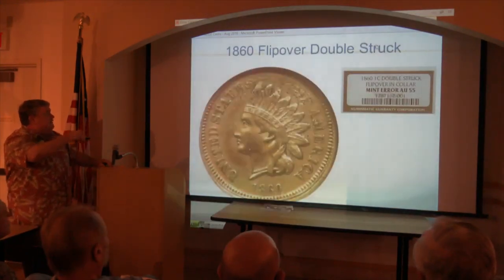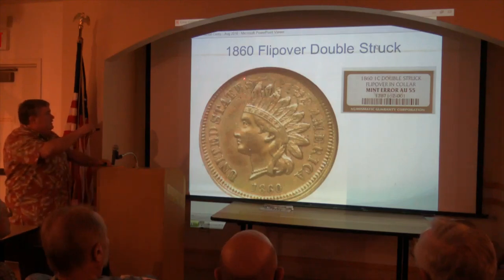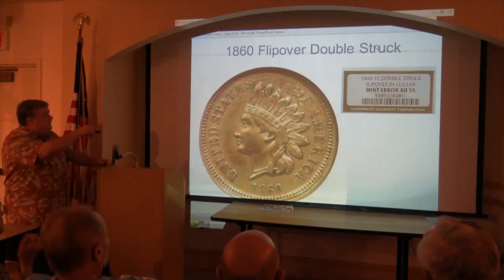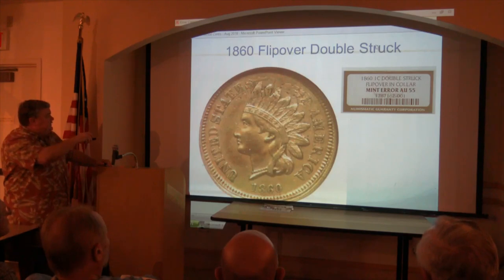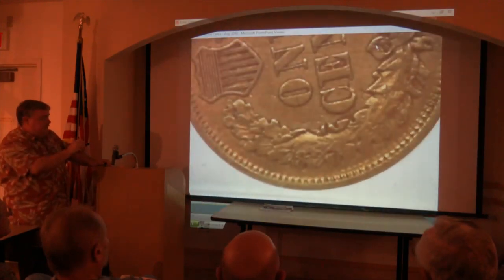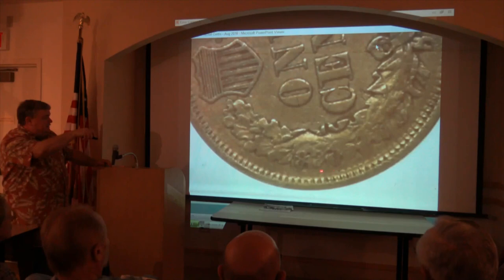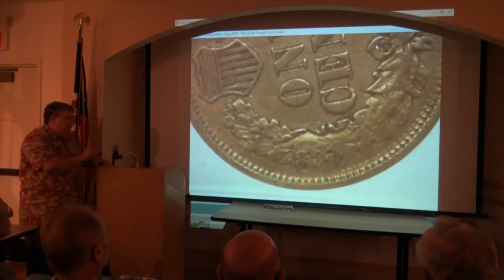1860 flip over double strike. Well, I like this one, because here's the shield from the reverse. Here's part of the wreath, right? You see the shield right there? Okay, and then, it's out of focus, but that's my lousy picture taken. 1860 is right there. So that was fun.